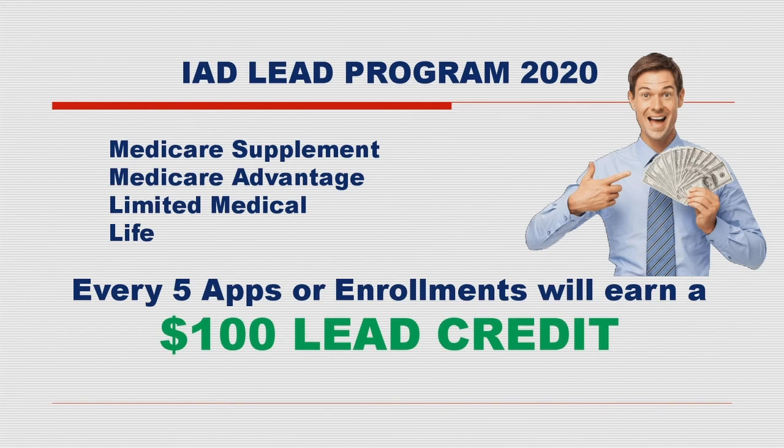All right, and what IAD is offering, of course, is the IAD lead program for 2020 for Medicare Supplement, Medicare Advantage, Limited Medical, and then for life, every 5 apps will earn a $100 lead credit, and that lead credit can be used to go towards leads. Now, with the life side of it, we're just going to make this a bit more aggressive for agents. Once I have that rolled out, unfortunately I haven't had a chance to complete it since all of the madness that's been going on, but we're going to make this a little bit more aggressive for you.